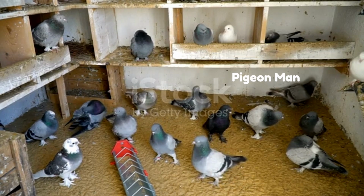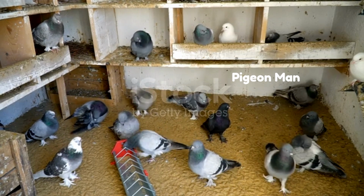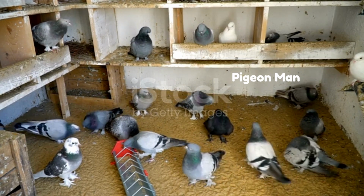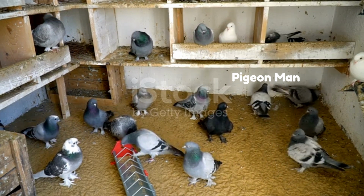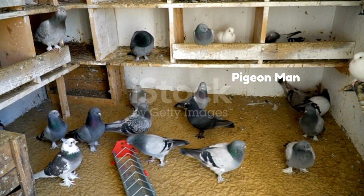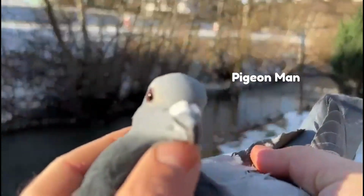Genetic analysis. Understanding the genetic makeup of pigeons is important for genetic selection. This requires careful examination of the bird's pedigrees and family trees. Genetic analysis helps in understanding which genes are associated with the desired traits and how these genes are transmitted.